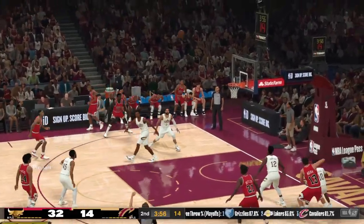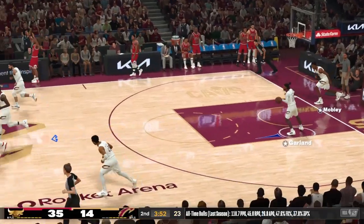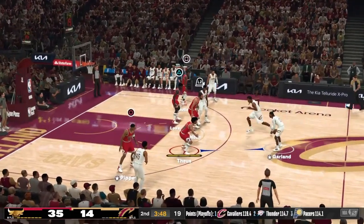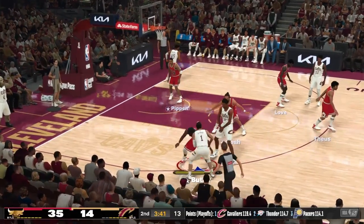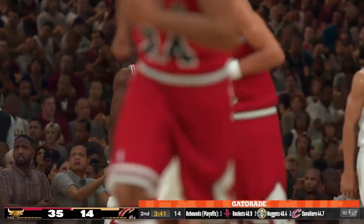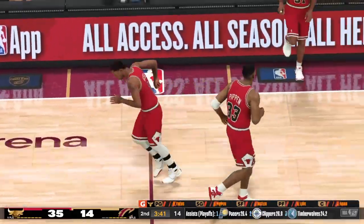Puts up a three. Knocks it down from Reggie distance. Theus has got his first bucket of the game, and he's on the board for three. Not the best three-point shooter in the league, but he's got enough skill that you can't just let him fire it up. And it's Jimmy Butler with the foul. That's his first foul of the game. So Chicago ends up going with a new group. Substitution on the court.